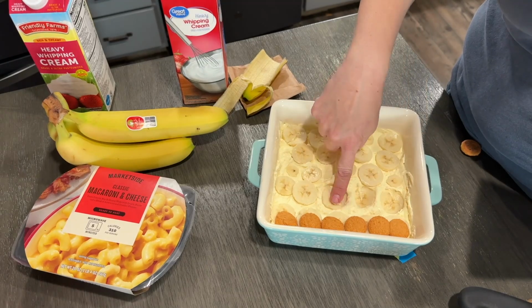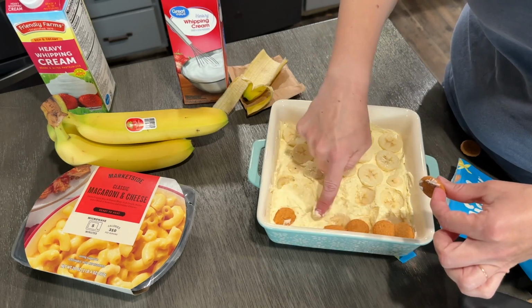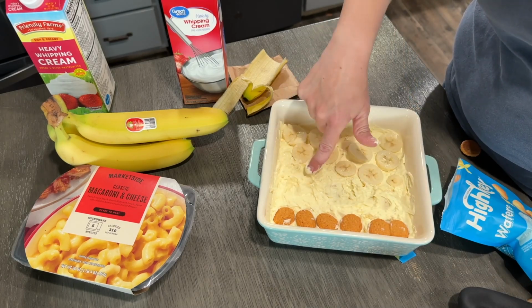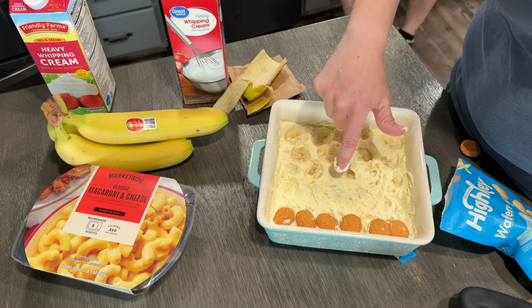That's when I had the realization that I should have covered up my bananas. So I went in and I just kind of pushed them into the banana pudding and then went ahead and covered them up with a little bit of pudding, and it worked just fine. Again, I would have probably done half bananas and then half if I'd have thought about it beforehand.